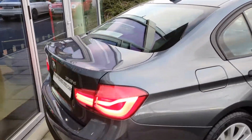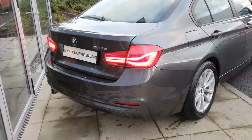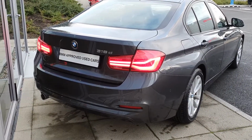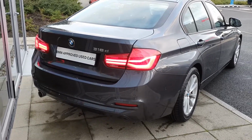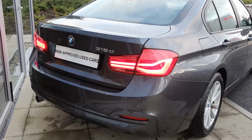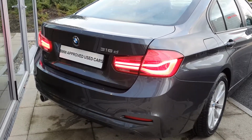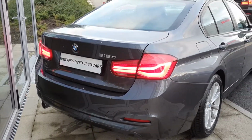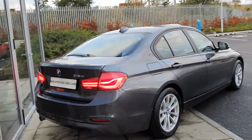Come around to the back, you have the rear LED brake lights, the BMW 316D badging, the rear parking sensors with a reversing camera. You also have the automatic boot, just a simple click of the key fob and she'll pop right open.